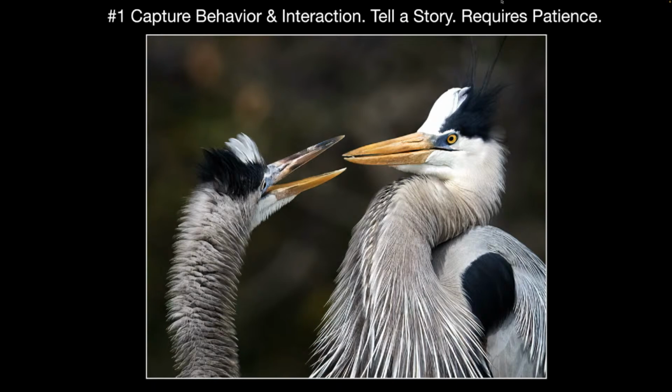So capturing behavior and interaction. This is really important. We could take nice portraits. Portraits are nice enough. But when we take that interaction and when we can tell a story, this is really what makes a great bird picture. And it's the same thing with rocket photography, right? You want to tell the story. The rocket, as Eric knows, the rocket on the pad is one thing, but when it's blasting off and you have the trail, the plume of smoke and all that stuff, that's what really makes a good rocket photo.